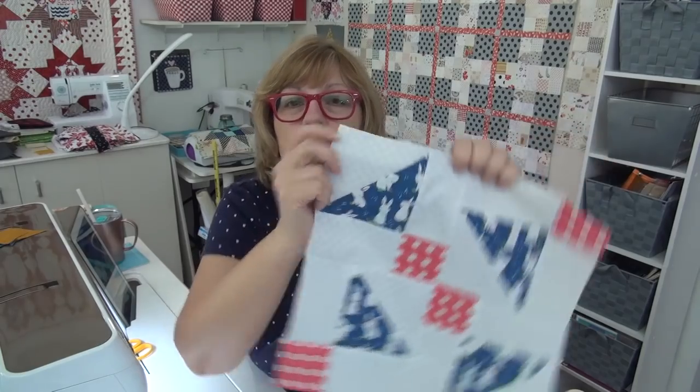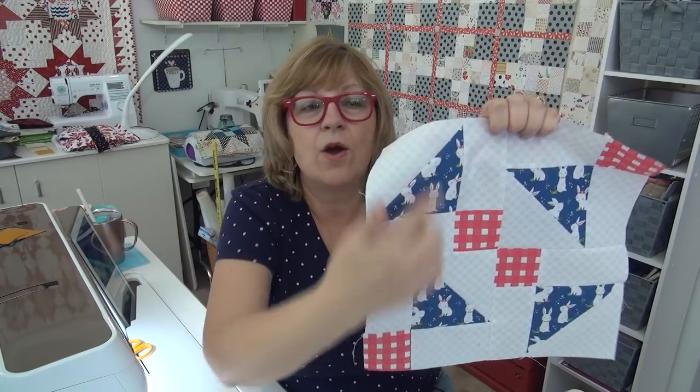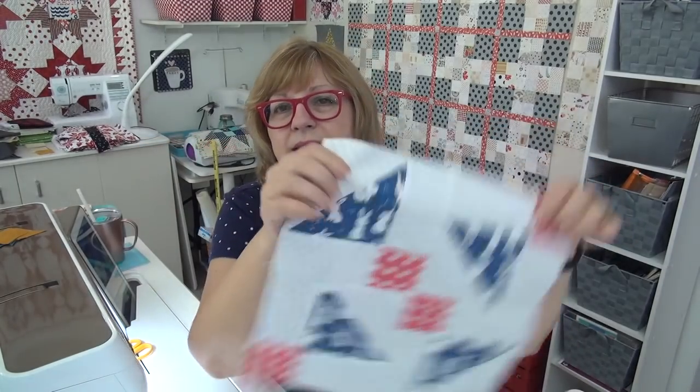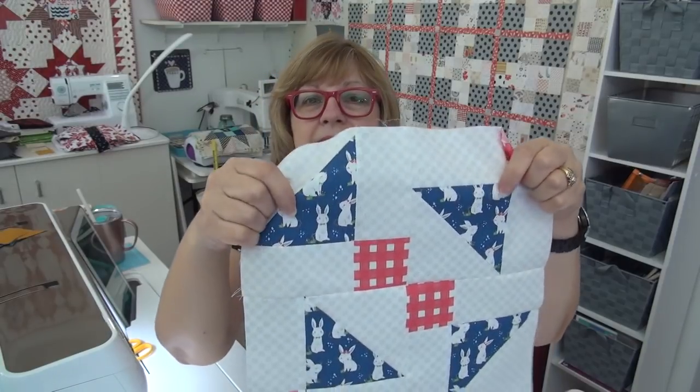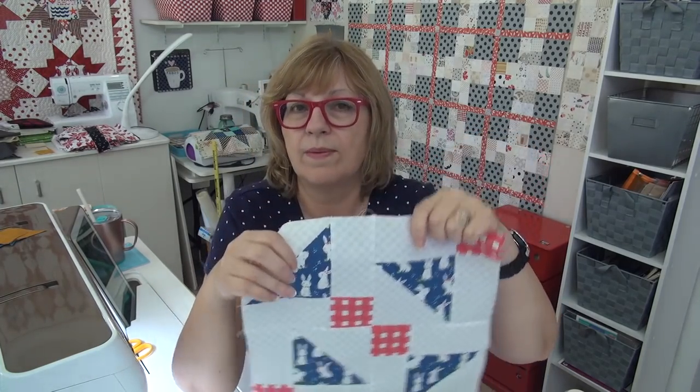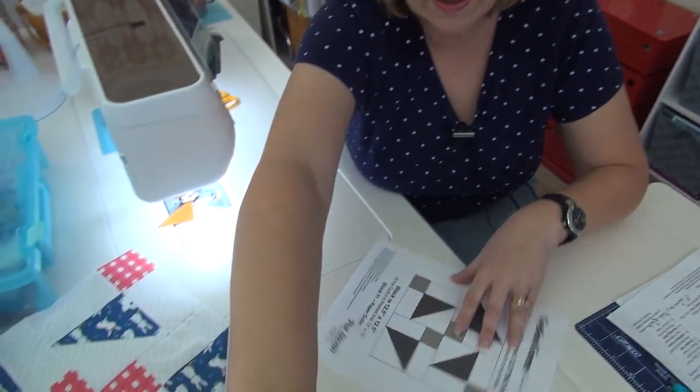So this one, I chose to use the bunnies, which are directional. When I say directional, that means they go a certain way. If I turn the block this way, the bunnies are sideways, right? I don't want sideways bunnies. I want straight up and down bunnies. But I'm making half square triangles, and I want to show you how you figure that out. I also have photos of this particular block on the website. Let's look at this, because it is not hard. Once you know this, you will be able to do directional fabric all the time. It's a very visual way of telling.